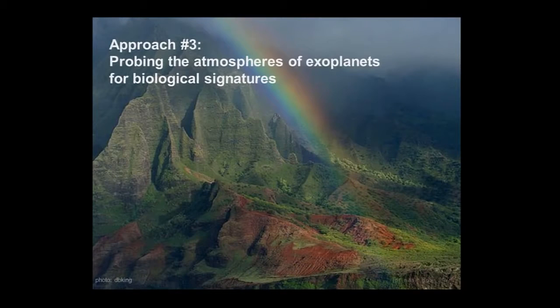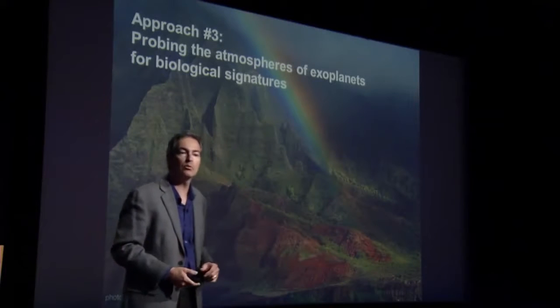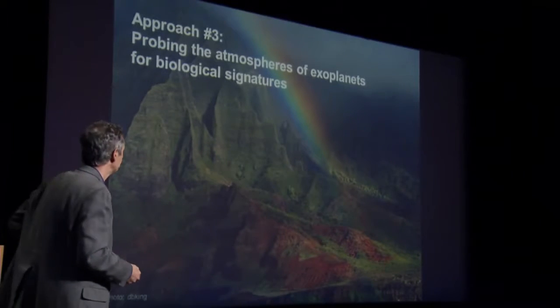Approach number 3, which is what I'll spend a little bit of time explaining, probing the atmosphere of exoplanets for biological signatures. So what's a biological signature? Basically, as an example, the gases that we release as a byproduct of life that remain in our atmosphere, revealing the presence of life. For example, plants give off oxygen. Oxygen is consumed by humans. We give off carbon dioxide. There are bacteria that give off methane. If we can capture any of these gases, they could be related to life. Let's take a deeper look at that.